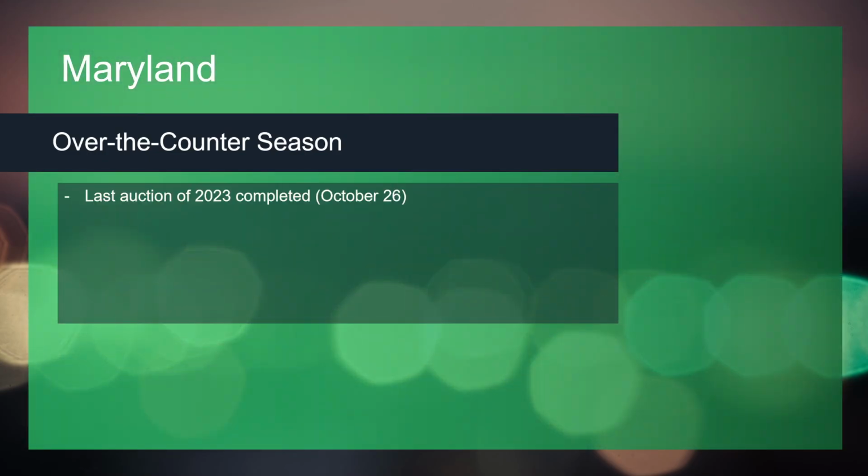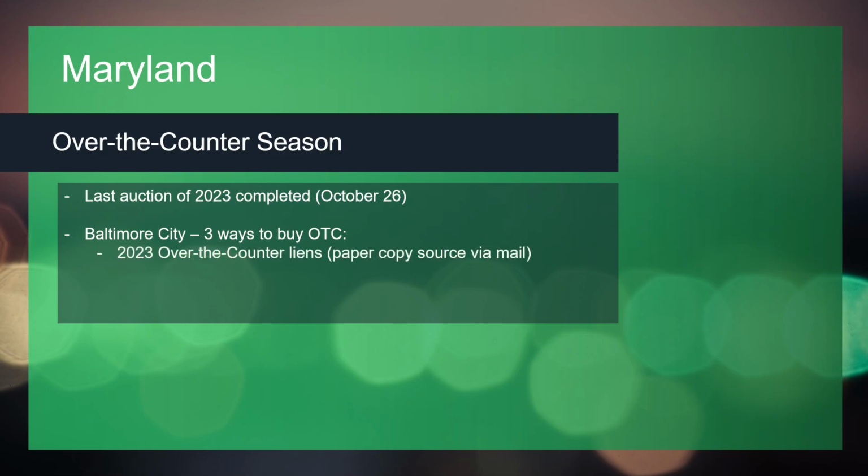Maryland's also over-the-counter season. The last auction was October 26th, so we haven't been there very long. But we don't know of any more auctions this year, so we're going to talk about Baltimore City, which has the largest OTC inventory. There are 3 main ways to buy there. The first are the 2023 over-the-counter liens that were just left over from this year. You literally have to get a paper copy sourced via mail to see these. Or you can use Parcel Fair. We also got that paper copy, scanned it, digitized it, loaded it, and put it on a map for you. So no pencils or highlighters needed. So that's the fastest way to go through it.